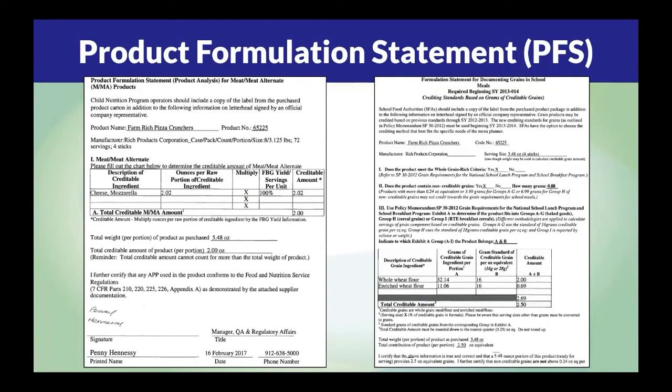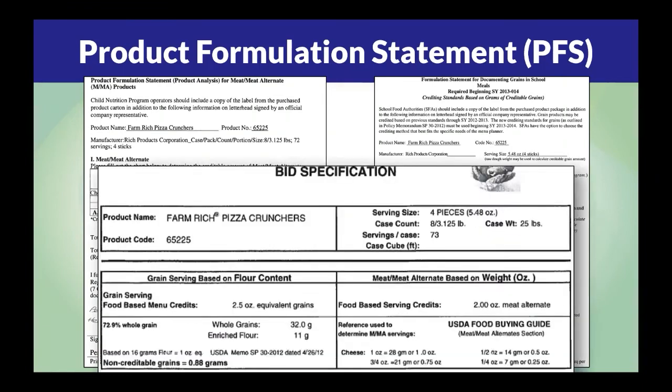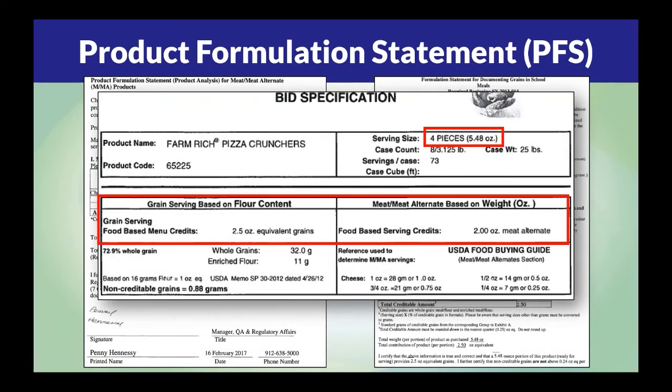If the item you purchase does not have a CN label, you may contact the manufacturer to ask if the item has a product formulation statement. This provides the same information that a CN label does. Many product formulation statements have multiple pages, as in the example on the screen. The first page provides information on how the item contributes to the meat alternate component, and the second page provides information on how the item contributes to the grains component. Finally, there may be a summary page with the information for both the meat alternate and grain portions. This one tells us that a serving of 4 pizza crunchers provides 2.5 ounce equivalents of grains and 2 ounces of meat alternate. So as you can see, the PFS provides the same information that the CN label did.